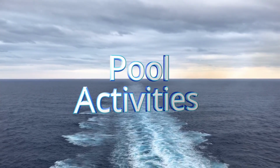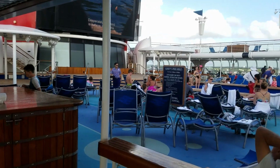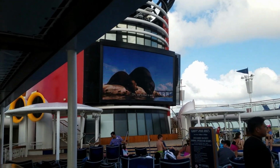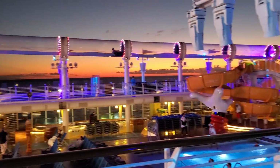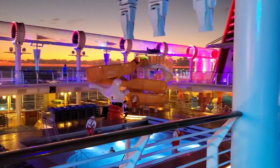Number 4, pool activities. If you get on the ship and you've already had lunch, I would go straight to the pool deck. Whether you're with children or adults, the first day is probably the least busy time at the pool deck. So if you wear your swimsuits under your clothing, you can enjoy all of that stuff until your room's ready. Most of the ships do have a water slide on board. As a matter of fact, the Wonder is the only one that doesn't.